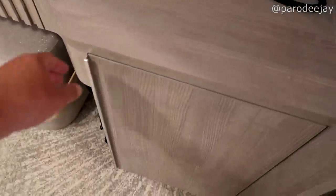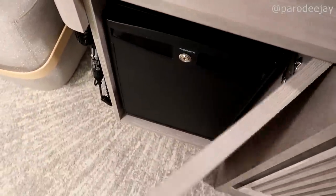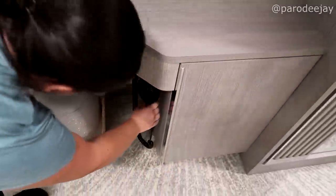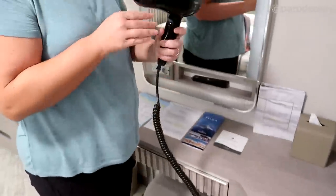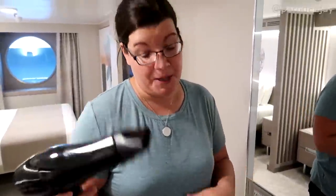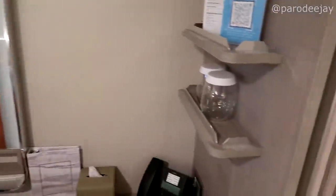This is the... are you a fridge? You are a fridge or a cooler thing. What is this hair dryer? I love the hair dryer. Oh, what is it? Oh my gosh. Generally, you don't have one. It has a diffuser and everything. So, that's why I bring my own, but that's cool. I'm excited about it. Handy.